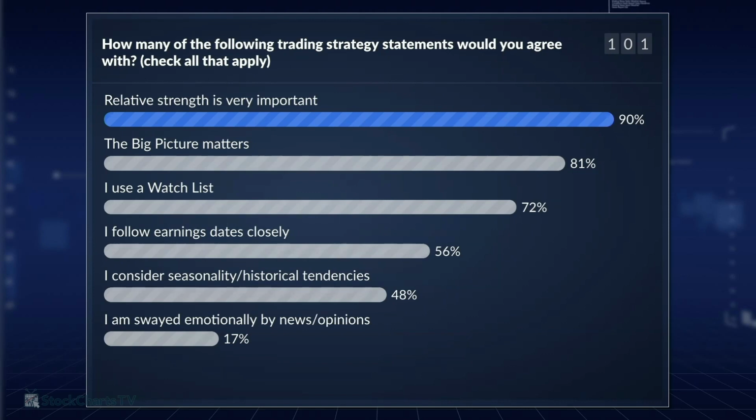I didn't mention that, but I actually had a note. I was just running out of time. But that's another reason I'm very, very cautious about buying right now. 19th to the 25th, historically, in calendar months is weak. So I might be looking a little bit more bullishly later in the week. And then the last one, I'm swayed emotionally by news opinions. I would have answered yes to all 6 of those. I don't know about you, Erin.